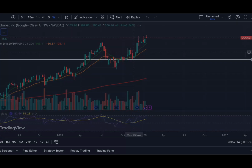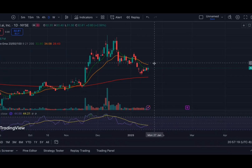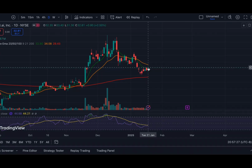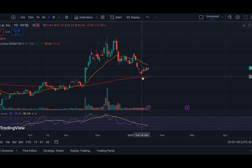Yes, C3 AI. Okay, we're starting. This is a weekly chart, nice. Daily chart starting to get nice. So this is the same situation we were in. I was in with Soundhound. It's starting to break. Same with RKLB. It's starting to break. This one we might have to just jump the gun and try and see if we can get in. Facts. I like this.